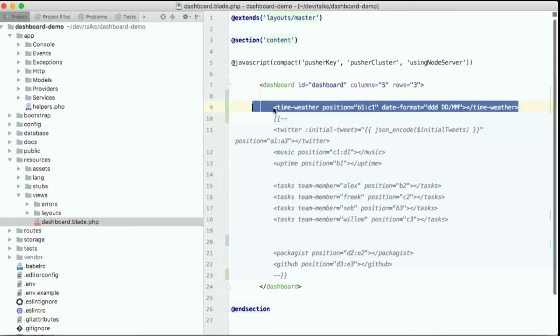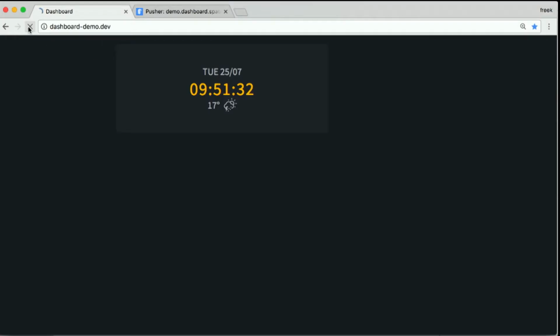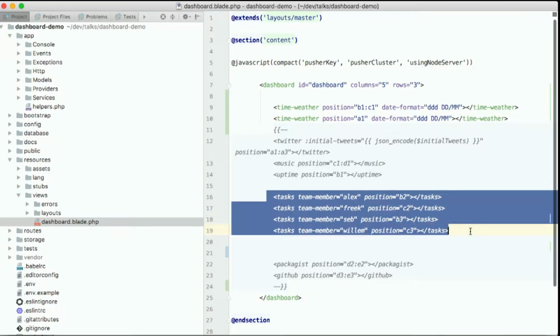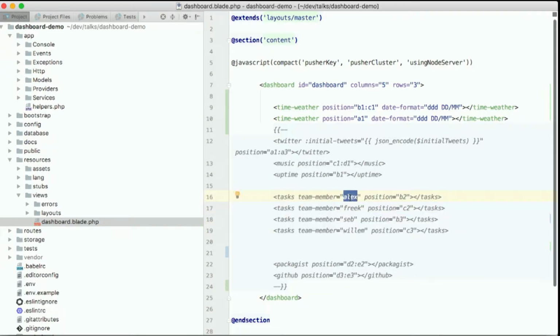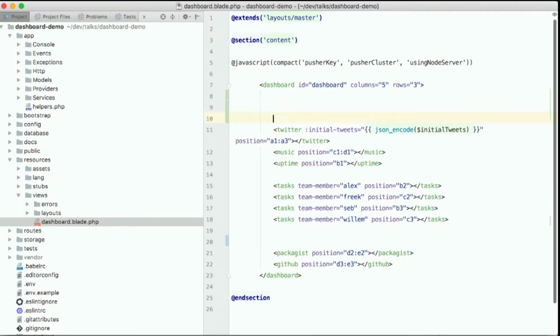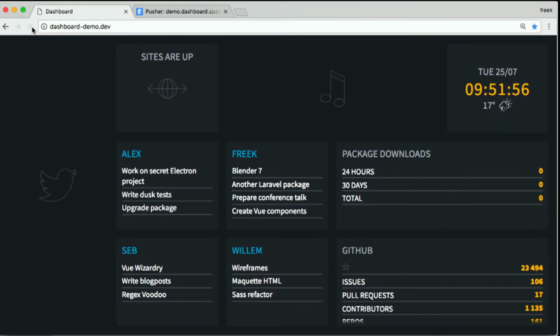And of course, if you can't get enough of clocks, you can just make a second clock very easily, and now you have two clocks. Now for a clock, this doesn't make sense, but for the task that our team should be working on, it's just the same component with another member name. So that's how the positioning of the dashboard works. Okay, let me restore that real quickly so that we have a fully functioning dashboard again. I think this is it.